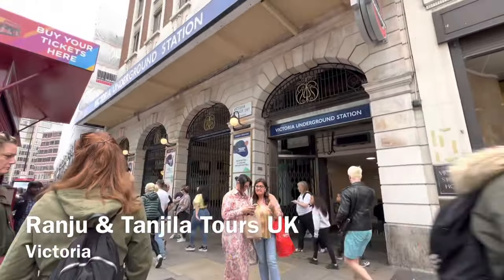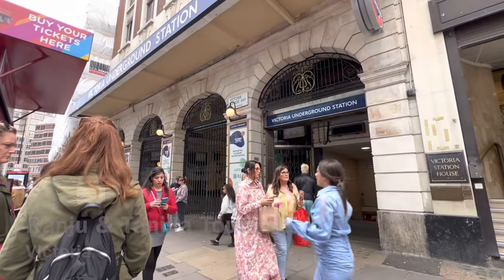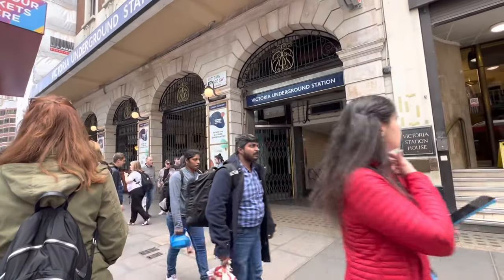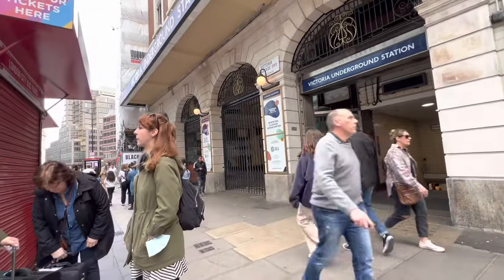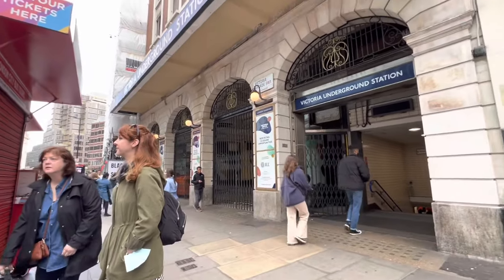Today is a special day and we're going to be touring the Buckingham Palace. You can see it's very busy today. So again, it is the Platinum Jubilee, so everyone's celebrating this in Buckingham Palace today.